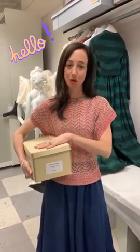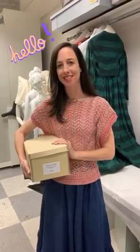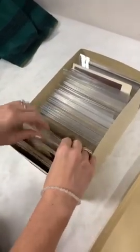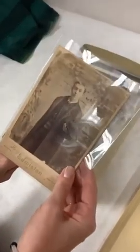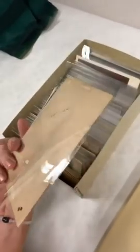Today we're going to start with this box, and we're going to the mid-19th century. We store some of our 19th century photographs in this box. You know me, I love the old photos. And they are all arranged in Mylar. Each has a Mylar sleeve arranged by object ID, and that's why I can touch them without wearing gloves.